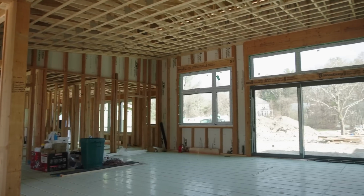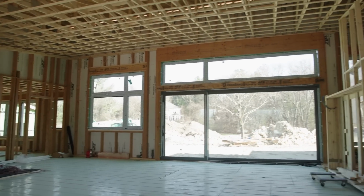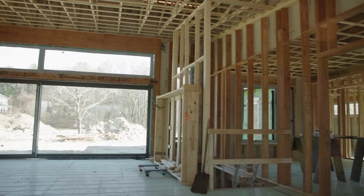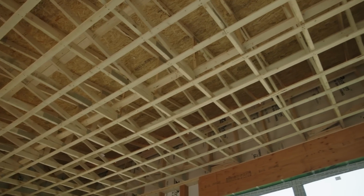So I don't know what to say. Every time I walk in here, I'm like, wow, what a room. It keeps getting better and better. It gets better and better, and it's only going to get better when you walk in here.